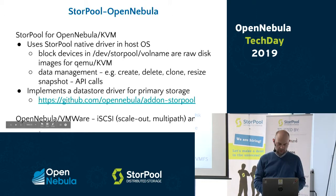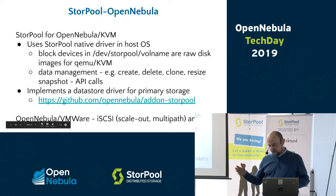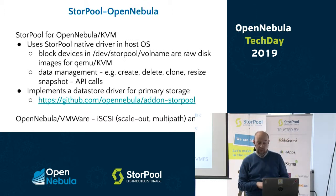Yeah, so if you're using OpenNebula with VMware, then the way we connect to VMware is over iSCSI, where we have our own iSCSI scale-out target with multipath, and VMware lays a VMFS file system on top of that. So it's a very different way of integration in the OpenNebula VMware case and in the OpenNebula KVM case.